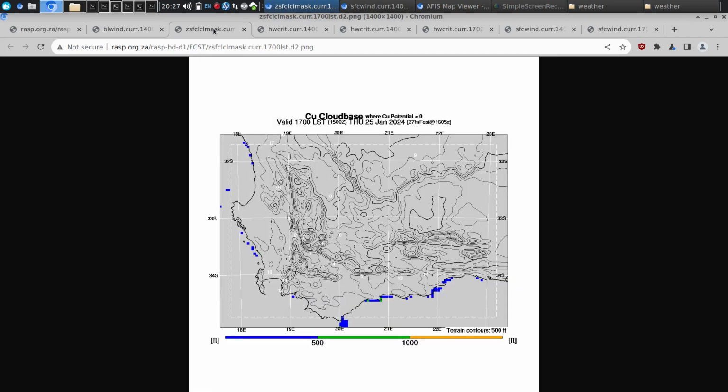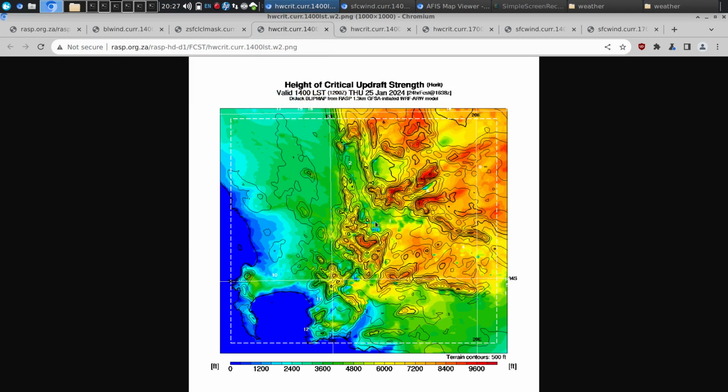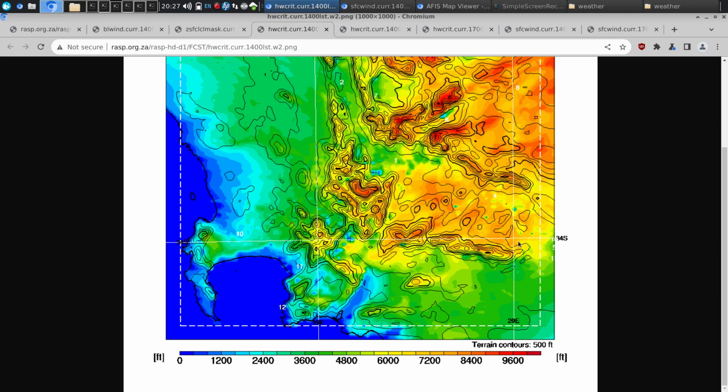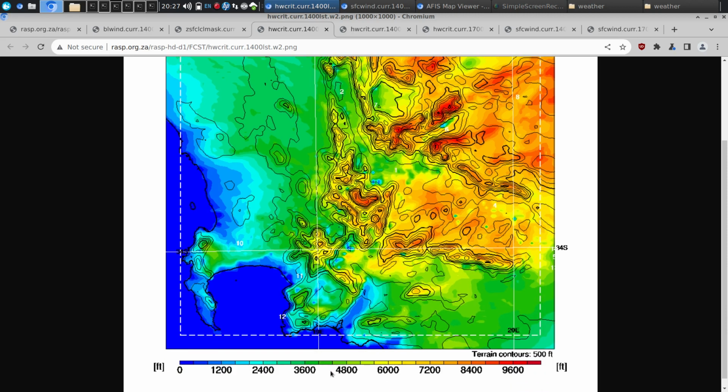But let's look a bit further. Cloud is basically blue. We don't have to worry about that. So we look at the height of the critical updraft strength and we can see in the Worcester Valley we've got some interesting lift that goes up quite high. But to the north, it's all green and slightly yellow onto the ridges, which means at least 4,000 feet in the valley and 5,000 feet on the ridges, which is great.